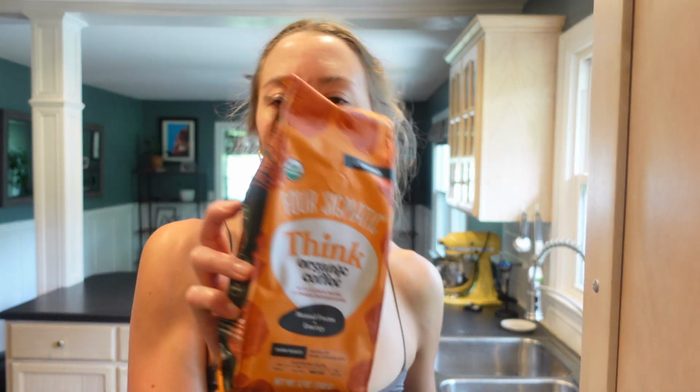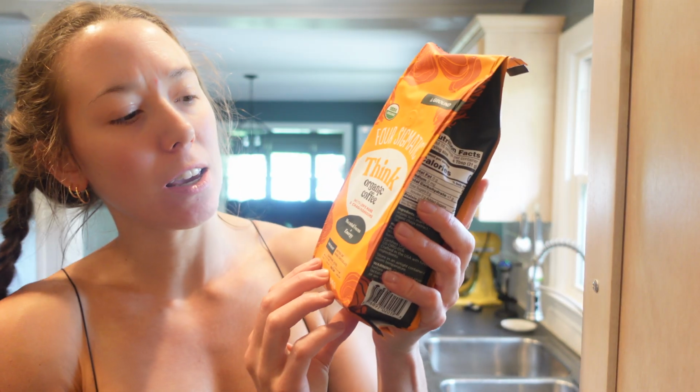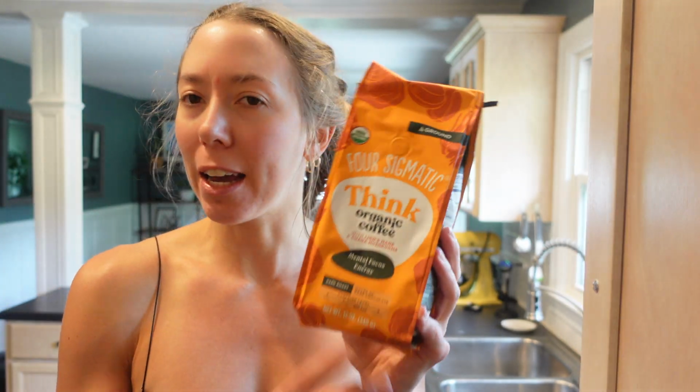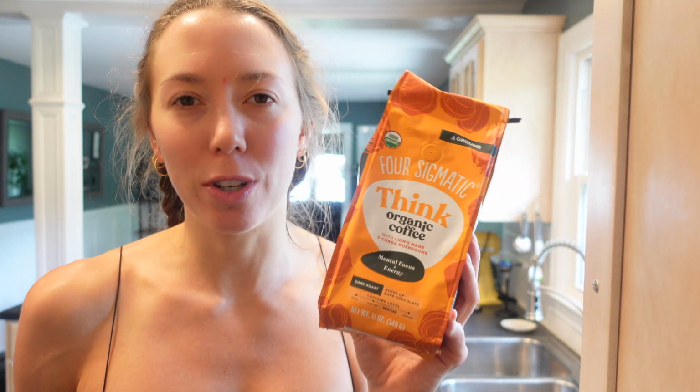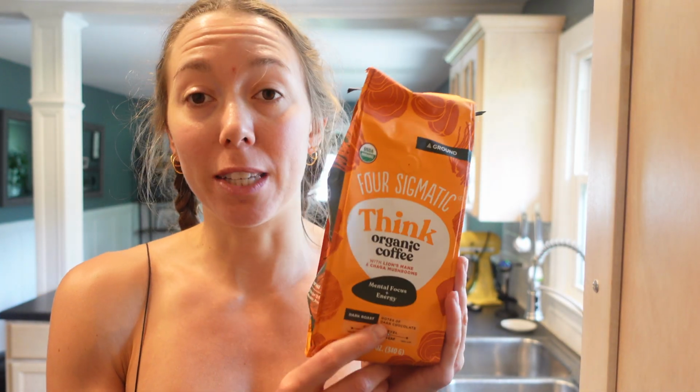This is the coffee that we drink. It's the 4 Sigmatic Think, and then they do have like a high caffeine one, but I actually don't enjoy the taste of that one as much. But this is a dark roast, which Logan and I are obsessed with.